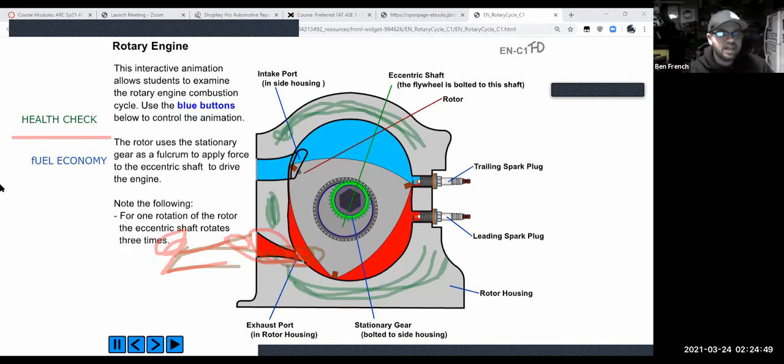Now, how can I do that? Well, I just take how many gallons versus how many miles, right? So we'll keep this super simple. Let's say I drove 200 miles, and then when I filled up my car, it took me 10 gallons to fill up my car. All I got to do is divide these two together.